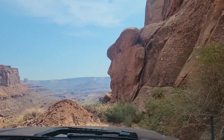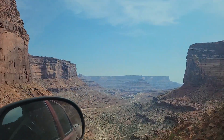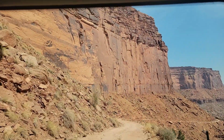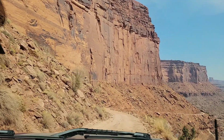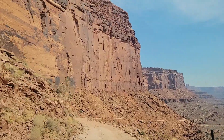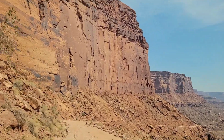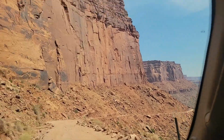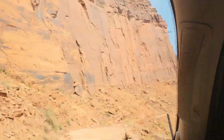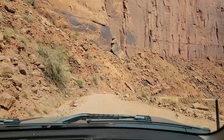I'm kind of surprised that this road is open to the public and that they don't require a permit or something to go on this Shafer Trail. I wonder if someday they'll do that, because when you get to the bottom, if you want to go on, I think it's Potash Road, you have to have a permit. It could be that they may require that at some point, but at this point it's open to the public as long as you get your pass to come into the park.